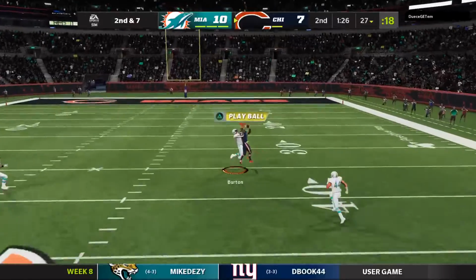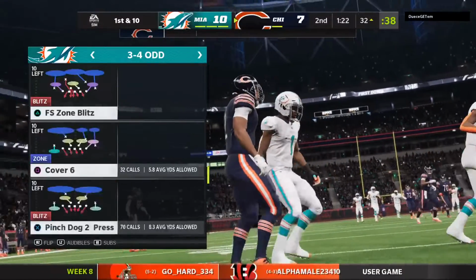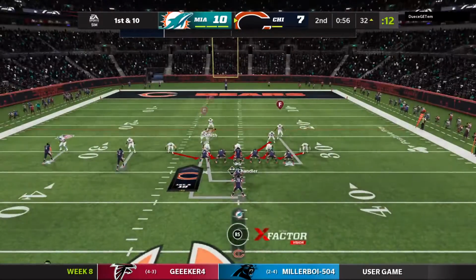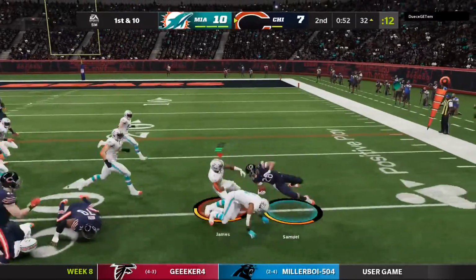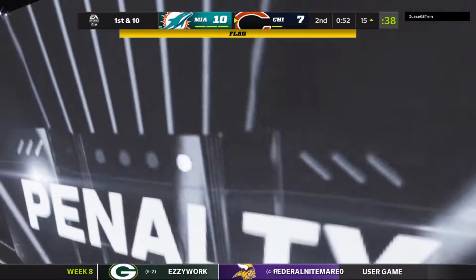Looking deep downfield. And that's caught inside the 35. And he takes it all the way down to the 32. A huge play there for Chicago. So the big play changes the complexion of things. Here's 1st and 10 just outside the 30. And he'll be brought down somewhat awkwardly here, and a late flag as well. I think this one's going to be a face mask.